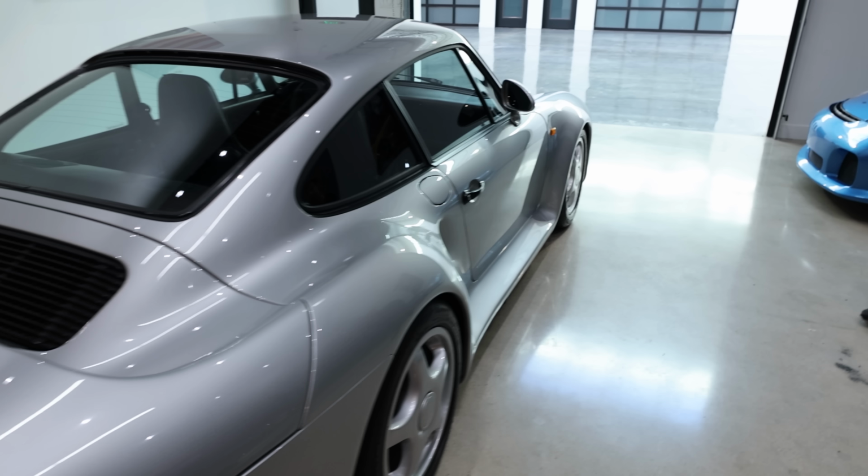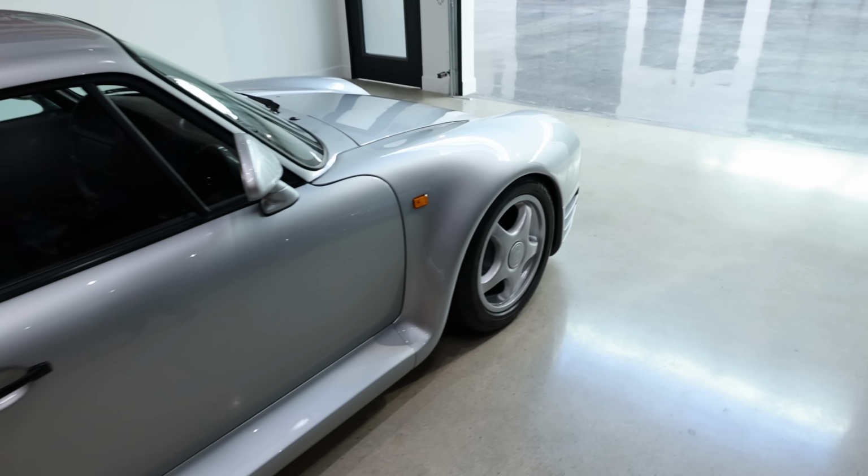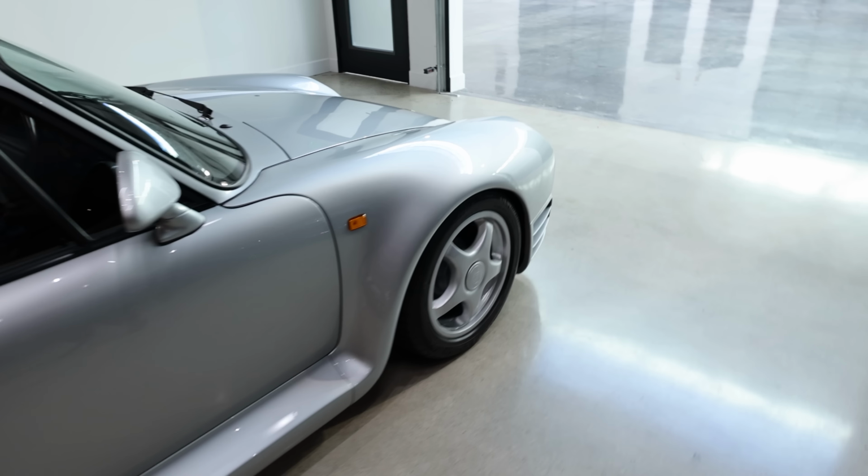Apparently nobody had insurance on anything. The tow truck driver didn't have insurance. The 959 wasn't insured. This whole front end was crunched, all the way through the wheel and the whole hub area. I guess they auctioned it off, and it got a little bit less than $500,000 at auction.